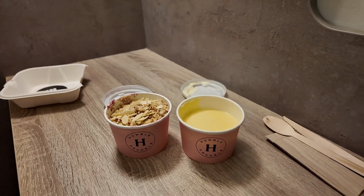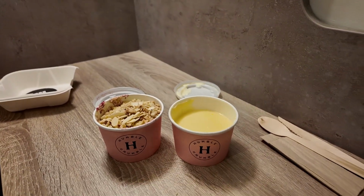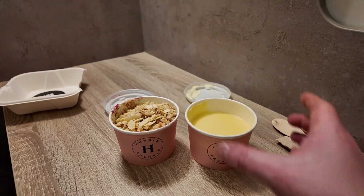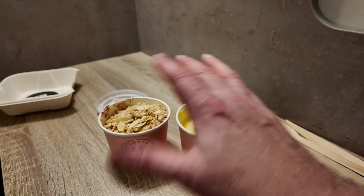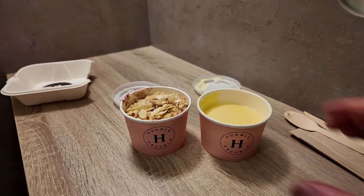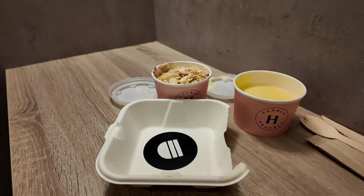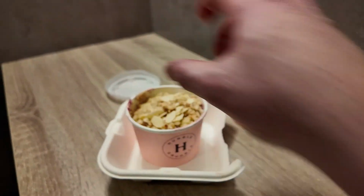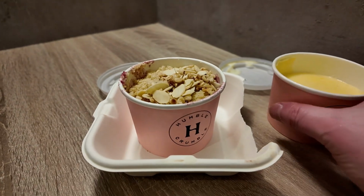Now what they do in the store is they put it into a little paper tray and just pour custard all over the top of it. And it's all going over the sides and everything. Now obviously I don't have that tray with me here, but what I've done is saved the lid from the burger. So we're going to plop that in there and see if we can get a similar effect here.